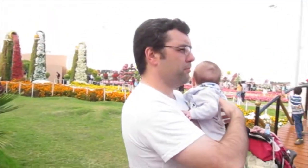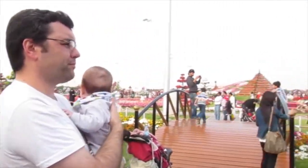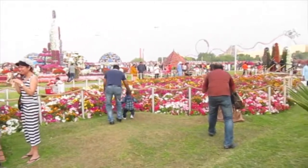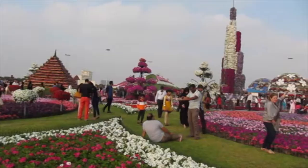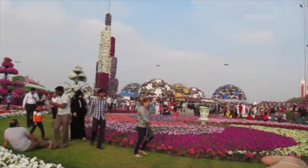But seriously, it doesn't do the justice. It is so pretty, it's so beautiful, but on camera it does not look as good. Even half as good, I would say. It's absolutely amazing in here. That's the prettiest patch of flowers I've seen all day. Burj Khalifa.